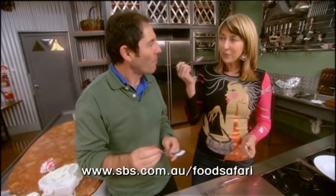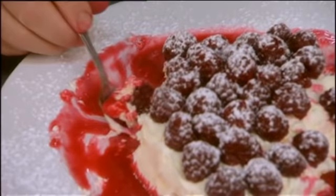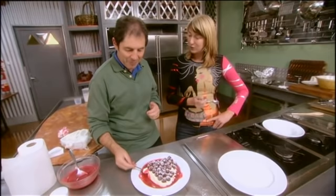Wow. That's nice, huh? That's a texture sensation, isn't it? You could woo someone with absolutely your cœur à la crème. This is a Valentine's Day special for sure. I'm sure it works too. Yes.